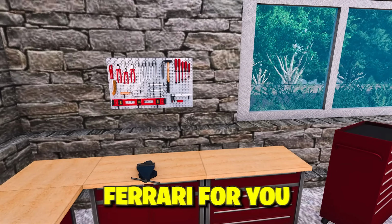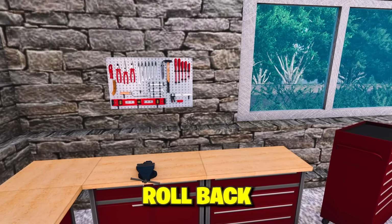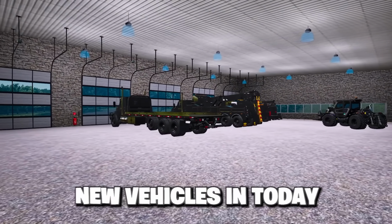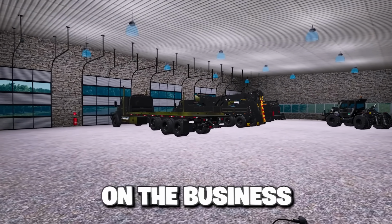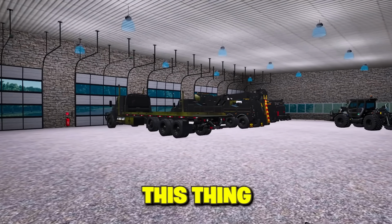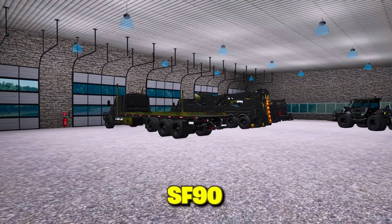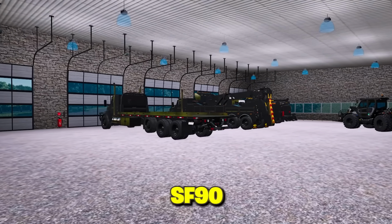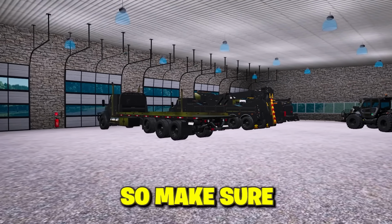Yeah, I've got a Ferrari for you, so you're going to need some sort of rollback vehicle. You got that? Yes, we just got some new vehicles in today. Spent $1 million on the business. Good. We're going to need to get you some more jobs, too. So, yeah, this thing is a Ferrari SF90. You heard of that? I'm familiar with the Ferrari. What is the model? It's the SF90 XX edition, so make sure you don't mess it up.